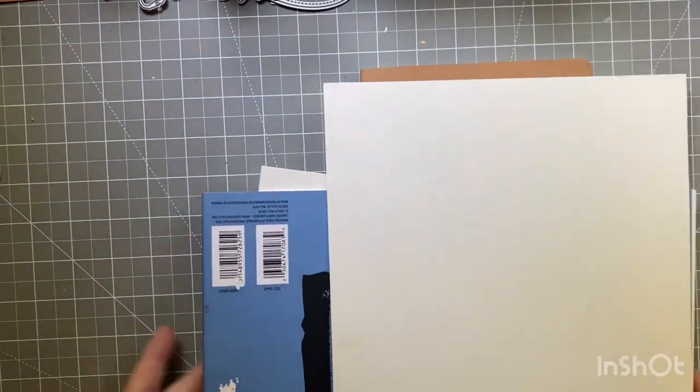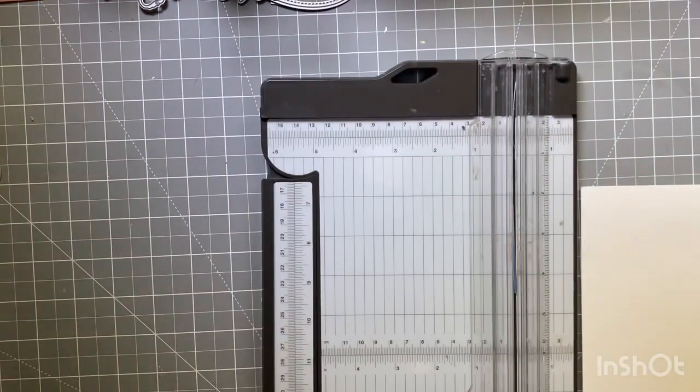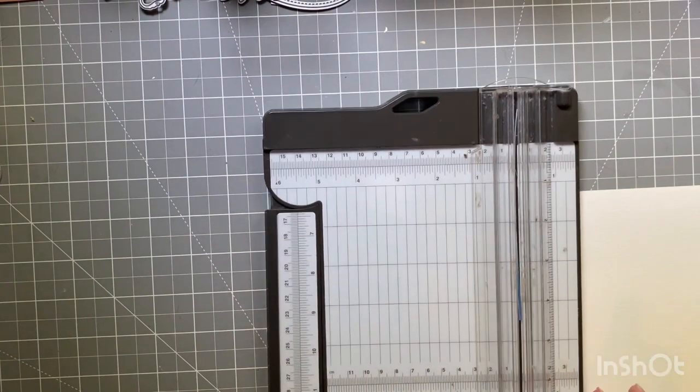Let me pull out a piece of this. It's really thick, which is nice. And I like that it's yellow. That's the one thing about this too. It has the brown, which again, I don't mind it. I could gesso some of it, but let's see. Let me put that aside. I have so much in here. I've been crafting a bit on my own, trying to use some things, some little kits I have and things.